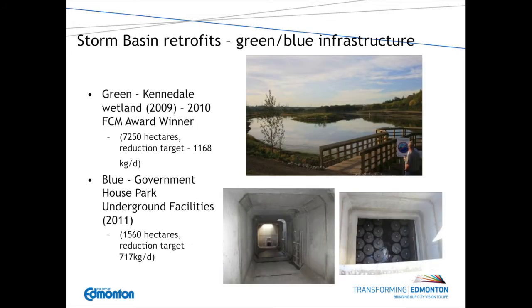So this slide shows you some end-of-pipe treatment facilities we have already constructed in the City of Edmonton. First one is the Kennedale wetland, which started construction in 2009. We finished in 2010, and also we got the Federation of Canadian Municipalities Award in 2010. This wetland treats some of the storm runoff coming from the Kennedale storm basin, which is more than 7,000 hectares, and the reduction target is about 1,100 kilograms per day.